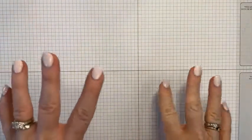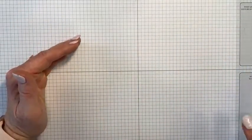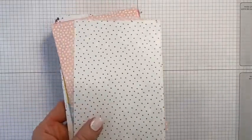Okay, so now we're gonna skip ahead and we're gonna go completely away from that suite that coordinates with the ephemera pack, and we're gonna use it with a totally different suite. First of all, I'm going to bring in some Designer Series paper, and this is the Abstract Beauty 4x6 Specialty Designer Series paper. So this is from our mini catalog.